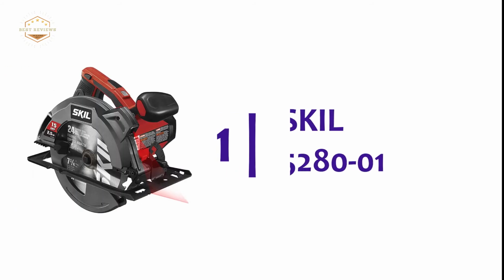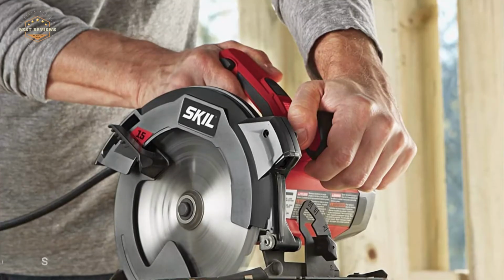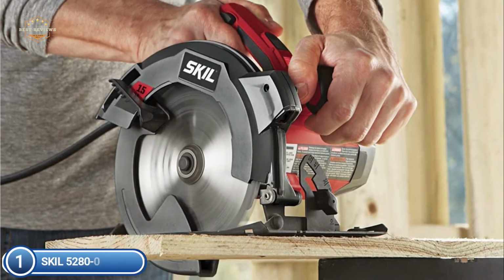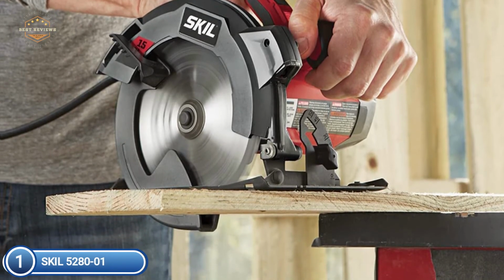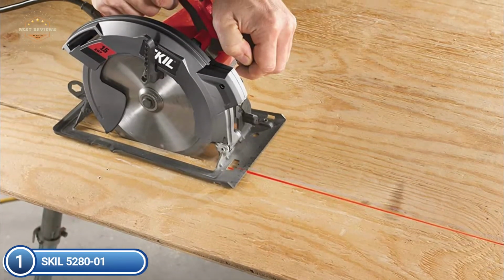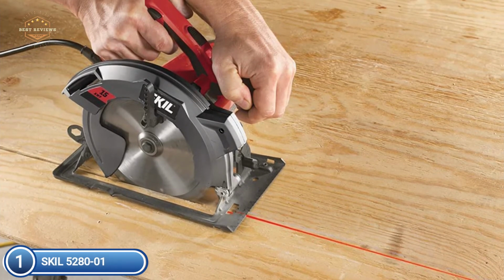The top one in our list, SKIL 5280-2001. For the skilled user that requires an efficient circular saw that has advanced features, this is the ideal saw for the job. The 15-amp motor provides the power and efficiency that you require to quickly cut sheet and lumber for the construction of a deck, room additions, or deck.